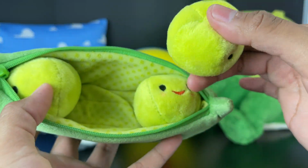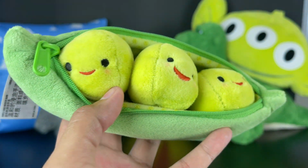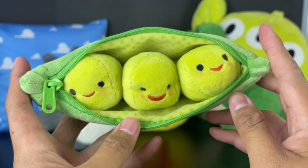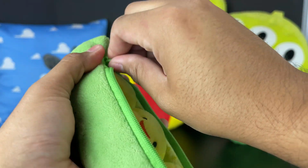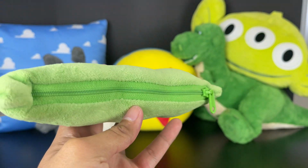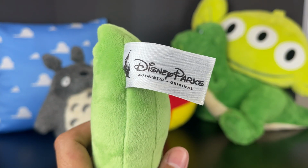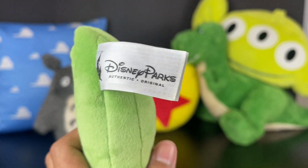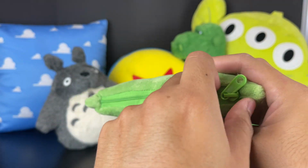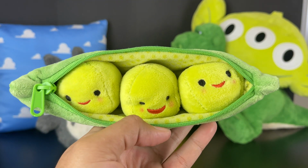I love that they're removable, and I could take each one out individually. They also have individual expressions that are a little different. This is the movie accurate scale one, so it's going to be about 7 or 8 inches across. And then here we have a zipper, so you can actually zip the Peas in the Pod, just like in the movie where we see Woody meet them in Toy Story 3. This one was a Disney Parks exclusive, so you could only get this at a Disney park back when Toy Story 3 was in the movie theater back in 2010. So I believe this is 11 years old now. This is an older plush, but it's very movie accurate and it's amazing.